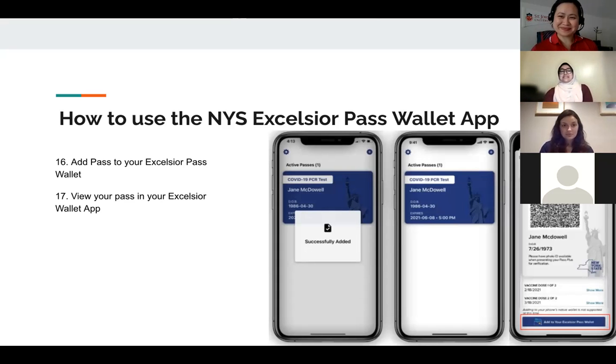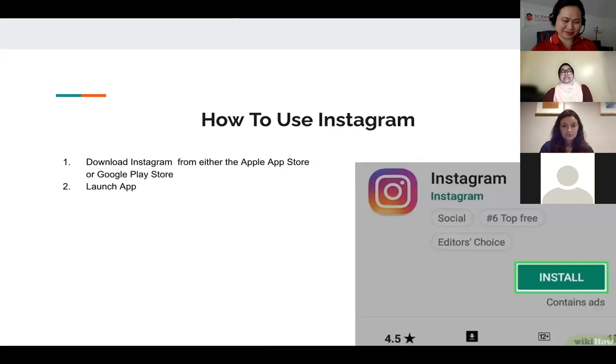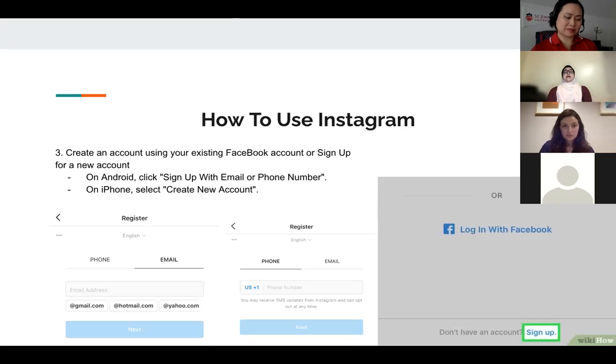Okay, so the second thing that I wanted to speak about is Instagram. Instagram is a lot like Facebook because they are actually owned by the same company. So there are a lot of similarities, but I still want to run through some of the different things it includes. Again, the first step would be to download the app. You can get it from the Apple App Store or Google Play Store, whichever your phone has, and launch the app.